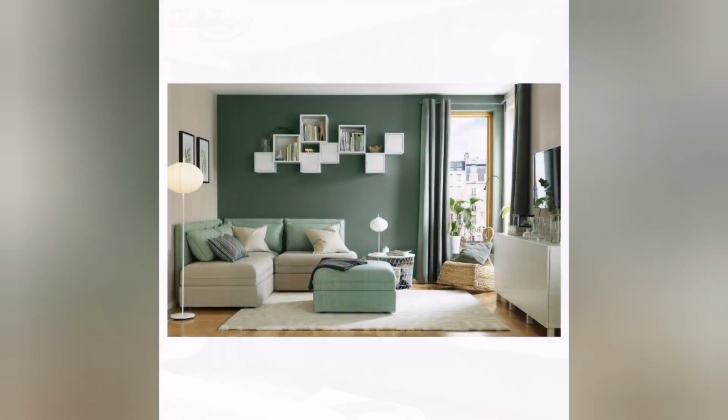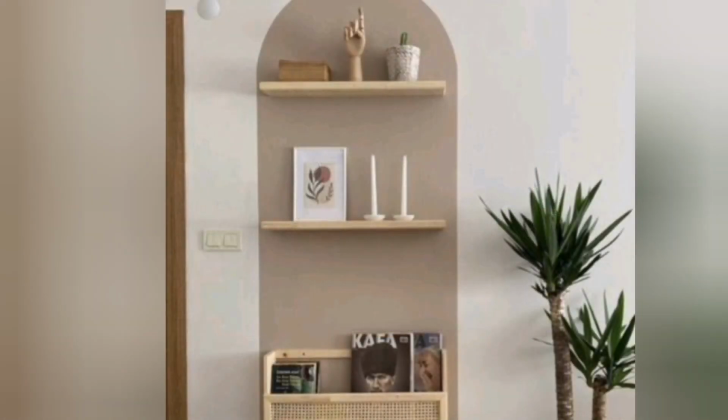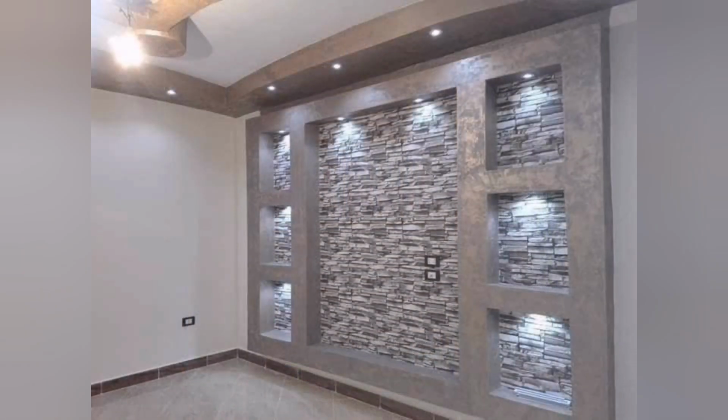Wood paneling is a classic and elegant wall covering option that adds warmth and character to any living room. It comes in a variety of finishes including natural wood, painted and stained, allowing you to customize the look and feel of your living room.